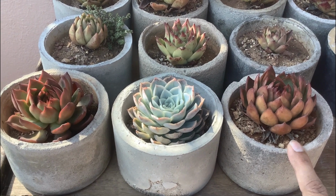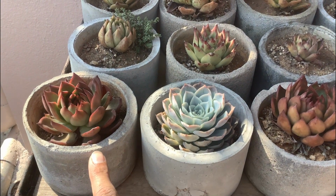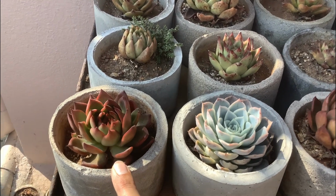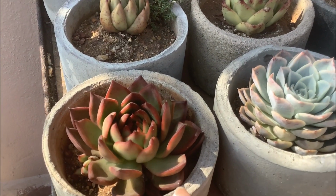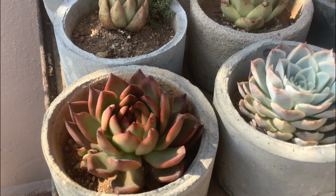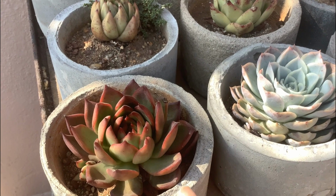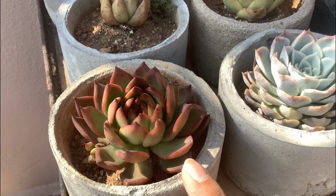So if you are from my city, if you are from Bangalore, if you're having echeverias, this is the time not to stress your succulents. They are getting into their growing period. The best you can do is offer them the ideal conditions. Whenever you feel that the soil is completely bone dry, go ahead and water it. Do not keep them underwatered for a very long time. Do not stress them during the growing period. Otherwise, that will again slow down their growth.